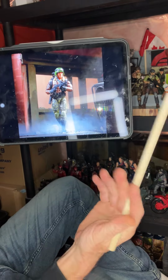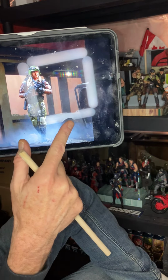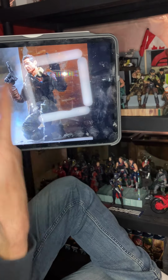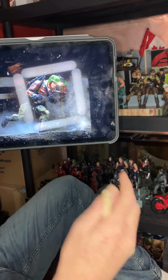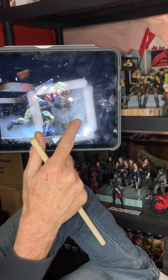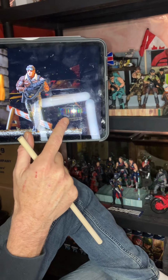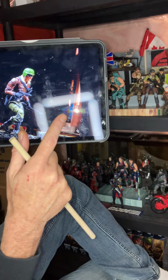This is just the photography. You can see him carrying that shotgun cautiously, kind of creeping around. Now he's pinned down. Oh my God, yeah, General Hawk's in trouble. Where are the other Joes in all of this? Okay, and now he's really in a lot of trouble. He's running for cover because, again, why is Hawk all out on his own? It's fine, but what a cool looking figure.